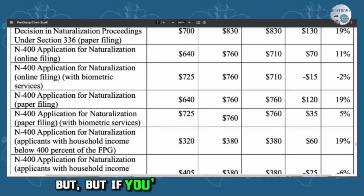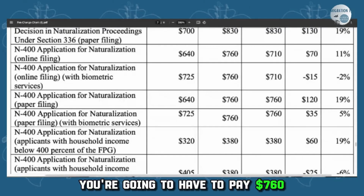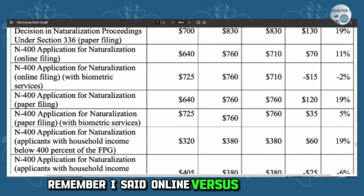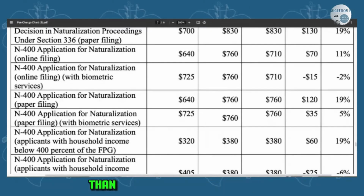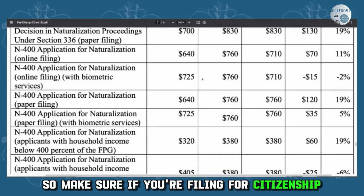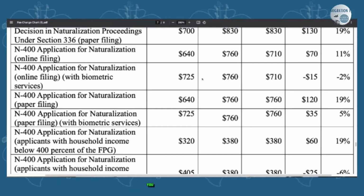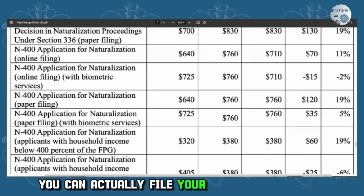But if you're going to file on paper, you're going to have to pay $760. Remember, I said online versus paper, right? If you're filing online, you're going to pay $50 less than if you're filing on paper. And that's exactly what's happening here. So naturalization, you're going to pay $710 if you file online and $760 if you file on paper. So make sure if you're filing for citizenship and you want to save yourself that extra $50, that you are creating an online account so that you can actually file your application online.